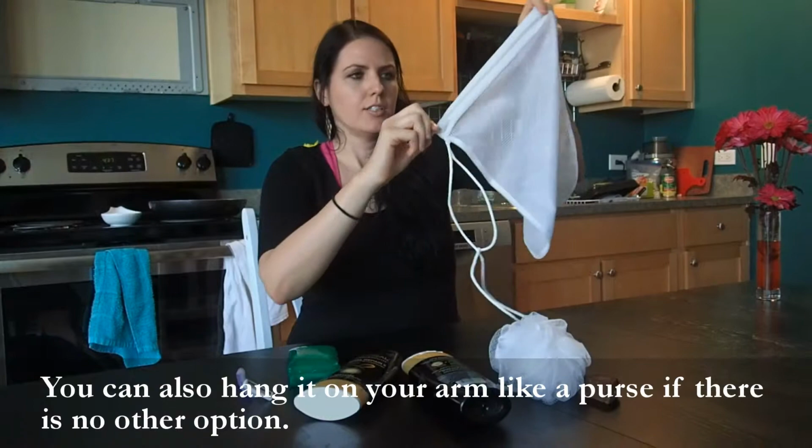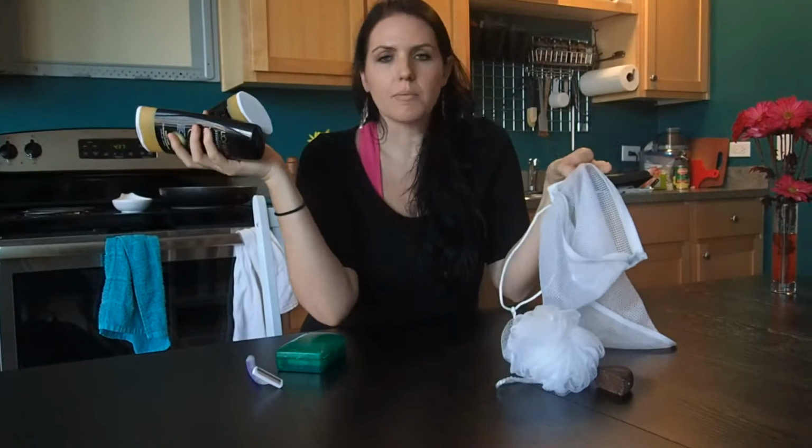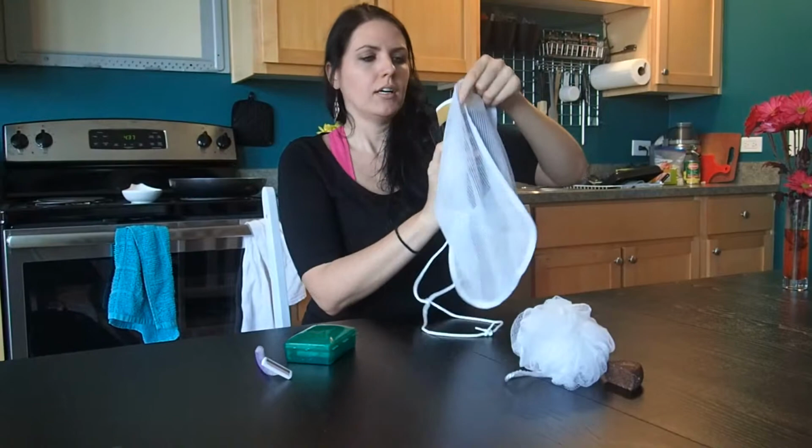And then what I bring in it is shampoo and conditioner, and I always take full size shampoo and conditioner because if I'm going to have to replace it, because I take very long trips, then it's going to be replaced with full size anyway. So if you're taking a short trip, obviously use smaller ones, but that's what I do.